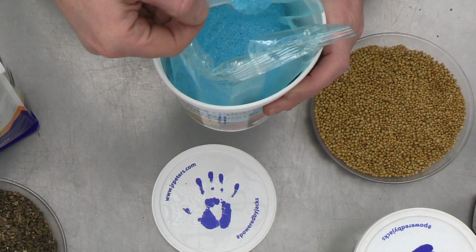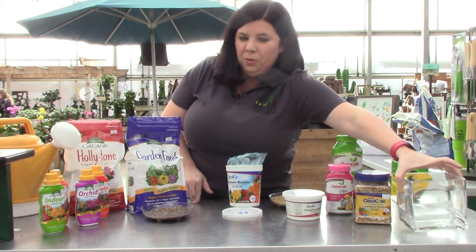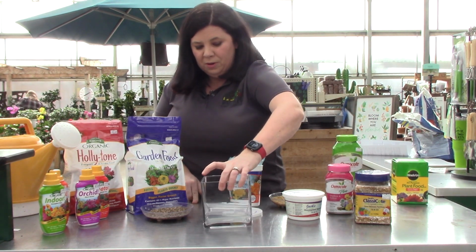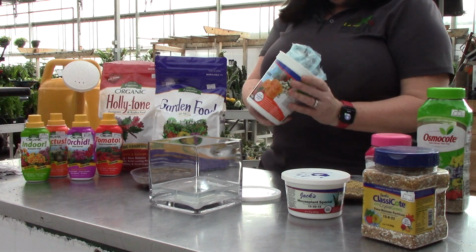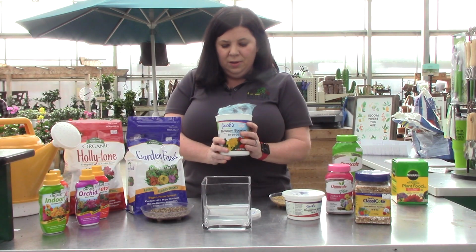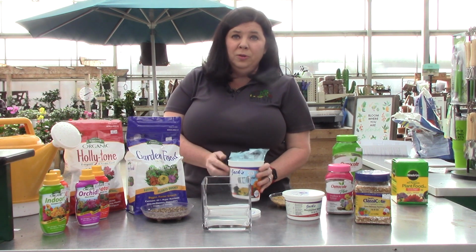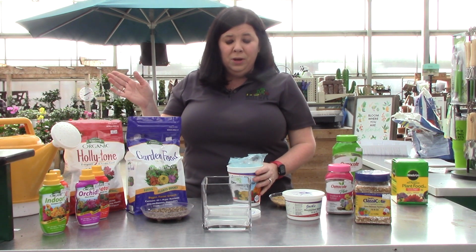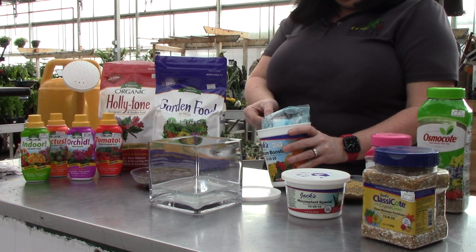And you can kind of see that's that. So the most common one that you'll ever see is Miracle-Gro. It's kind of been around for a long time. Here in the greenhouse, we use Jack's fertilizer. Jack's is an awesome greenhouse company. They've been around for a long time. They make professional fertilizers for us, for a lot of greenhouse growers in our business. And then they also have this line for the homeowners.